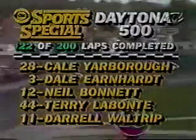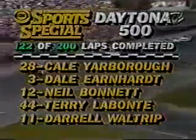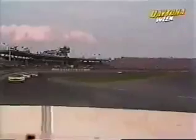Cale Yarborough with a hard-bitted steed, number 28, is beginning to walk away from the field. He's now picked up about a 15-car length advantage. Seems to be breaking the draft on the second-place car, Dale Earnhardt, with Neil Bonnet running fourth. And there you see the interval right from Cale's car as he sees it in his rearview mirror. And right now, Earnhardt's pulling up a little.